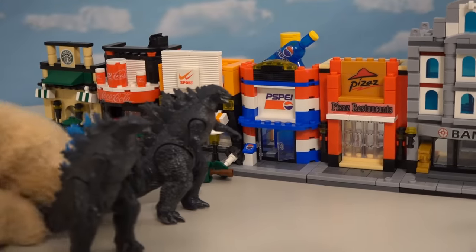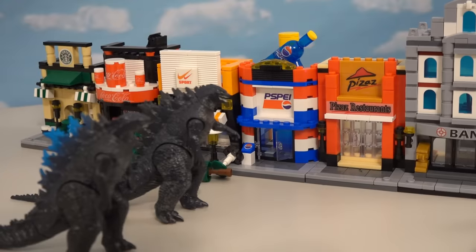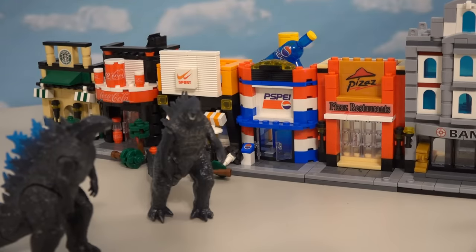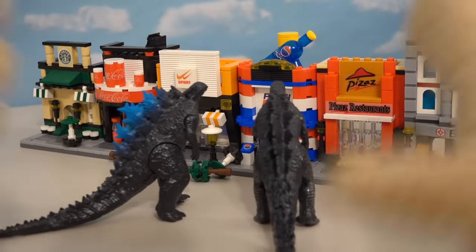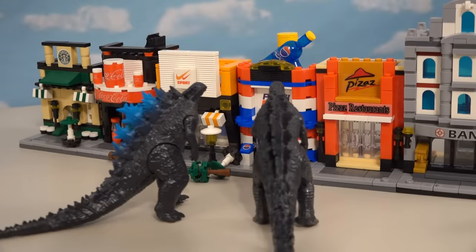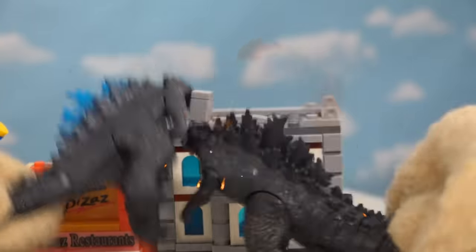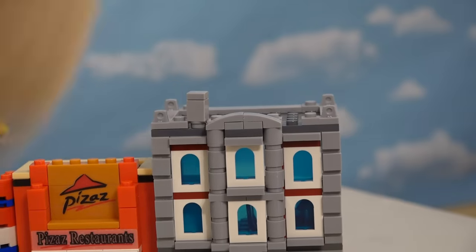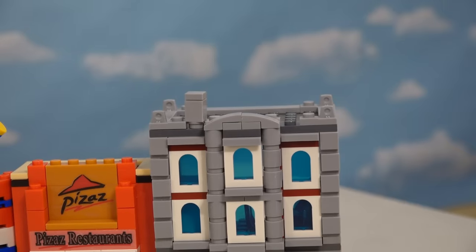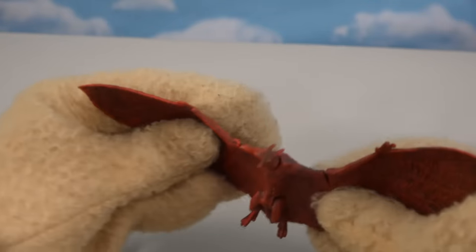Oh man, hey, where are you going? Oh man, they're gonna both destroy the city now? Oh man, I guess they're both evil! Aw, oh, doggone it, Godzilla! Bad Godzilla's bad! No, stop it! Destroy my city! Well, let's get down with this other guy here and see if he can stop all the damage those Godzillas are doing.